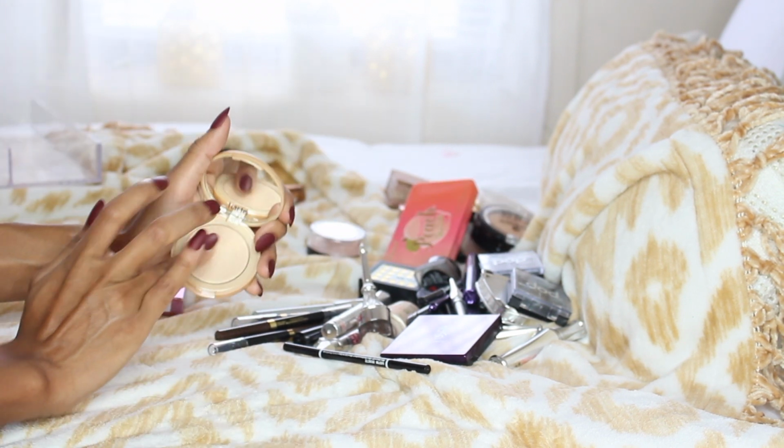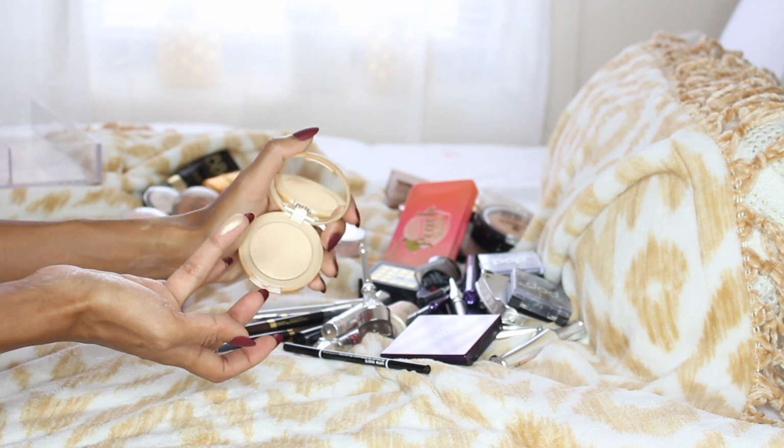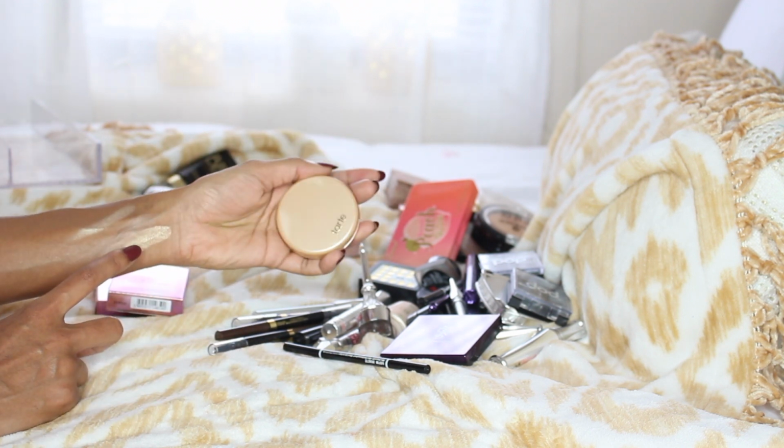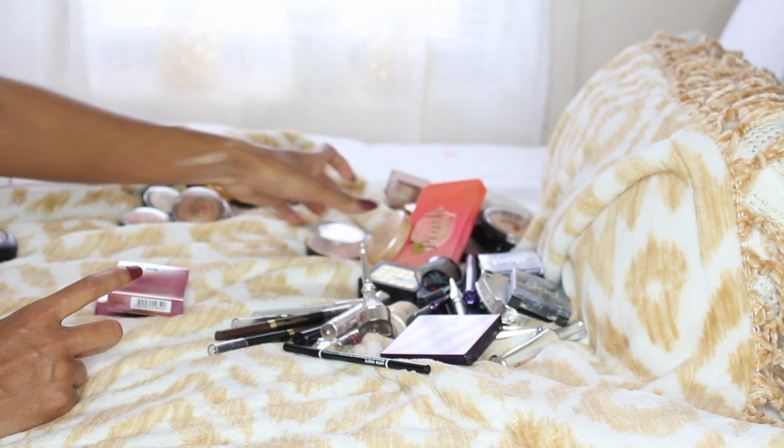Tarte highlight. This is actually, I believe, new. Whoa, holy cow. Okay, this is new. I haven't used it, so I'm definitely going to try that out.